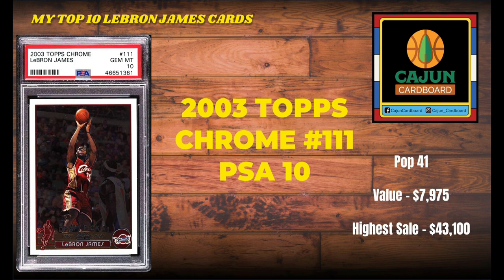2,186 pop, which is part of the reason we've seen this card diminish from a $43,100 card to a $7,975 card. Just to give you guys some idea, all time this card is up 3,867%. But over the last 2 years, it's down 15%. Over the last year, it's down 38%.